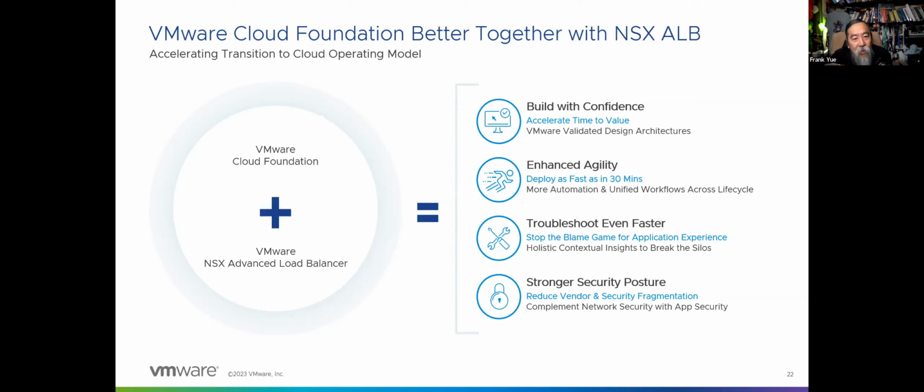Troubleshoot faster because we need the analytics. We have the analytics. We're bringing things together in terms of the components of the VMware Cloud Foundation, in terms of the NSX infrastructure, the distributed firewall, the ARIA automation, what you previously knew as vRealize orchestration automation, the Tanzu. And we get that visibility so that you can troubleshoot the applications even faster. We give you end-to-end application experience and application latency so you know where things are happening and what to do to fix it. And of course, that stronger security posture.